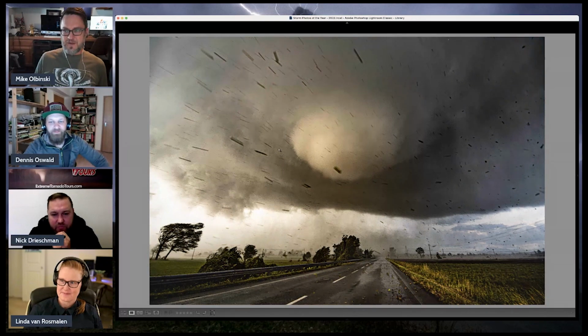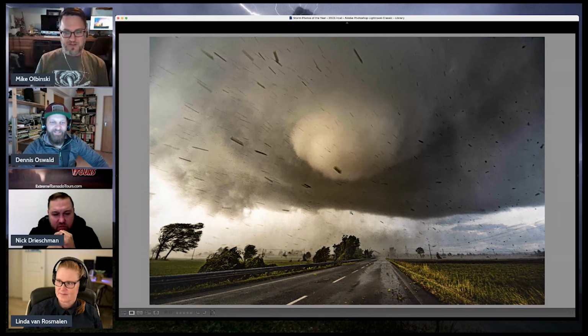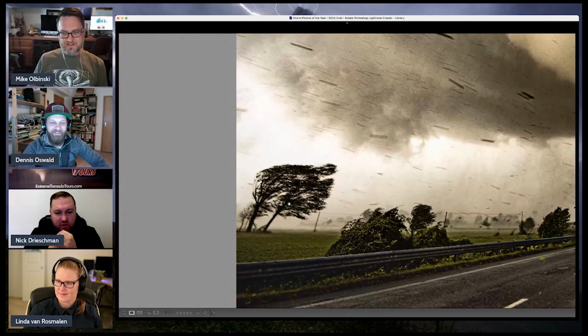I think one of the things about the debris that's so cool on this side is it just looks like it's shooting in like stars, like you're the Millennium Falcon with the stars streaking by. That adds so much of an impact. I know it's that tree in the bottom left corner. Yeah, this tree is just fantastic.